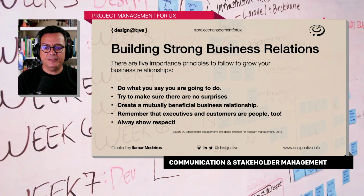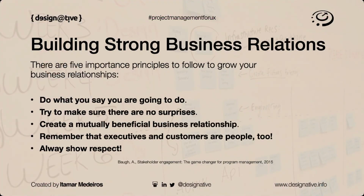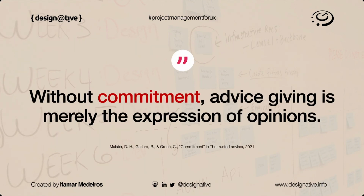And I'm afraid we're going to have to move on. But here's the last piece of advice that I want to work with: in the end of the day, all that we want is to drive product vision forward, right? So that means that without commitment, whatever advice or influence you're trying to give is just an expression of your opinions, right? A decision is not really made until resources are allocated to it, right?